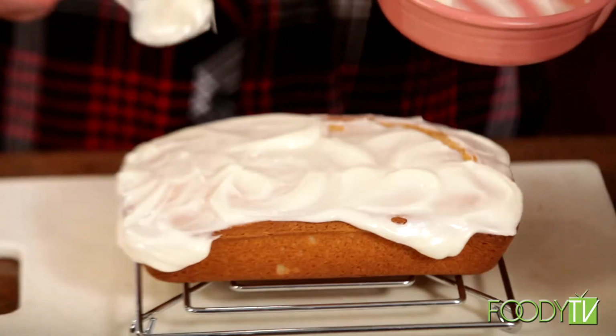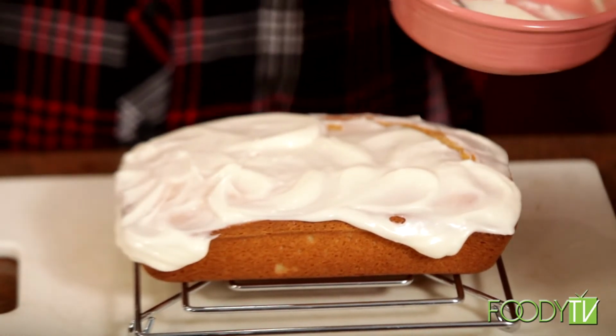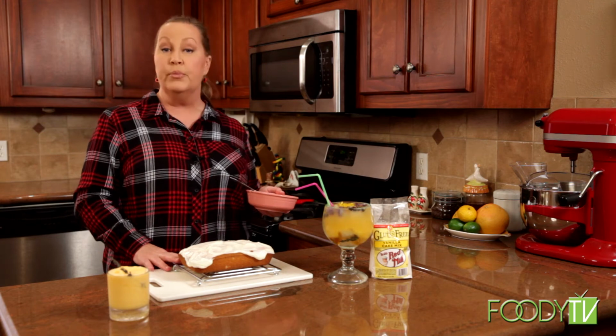The cake is completely cool. You never want to glaze a hot cake. It's just going to melt into the cake, and it's going to make it really gritty and sandy, and it'll just fall apart. So we've completely cooled the cake, yes, and put it on the rack.